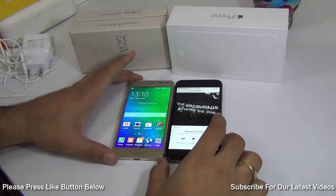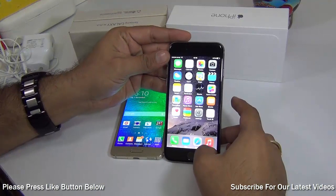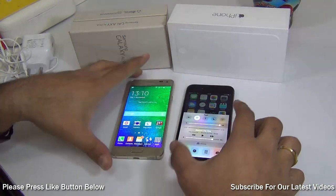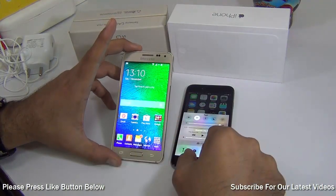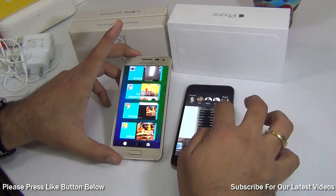The first thing I'm going to compare is the display. Let me first turn the display to maximum brightness and then show you a picture which is saved on both of these phones. So this is on maximum brightness now. Let me do the same for the Samsung Galaxy Alpha as well. This is on the maximum brightness as well. Then I'll show you the same picture on the mid brightness level. So we go to gallery quickly and we have saved a picture here.